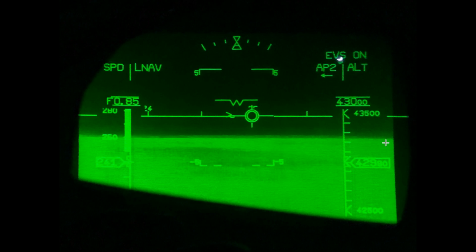Below that we have the current autopilot operating modes. You can see Autopilot 2 is engaged, and it is in speed, LNAV and altitude mode. Speed means the auto throttles will be adjusting constantly to maintain this set speed of Mach 0.85. That is 85% of the speed of sound. LNAV means lateral nav, and that means the autopilot is also maintaining the course across the ground. And altitude means it is maintaining the preset altitude of 43,000 feet.